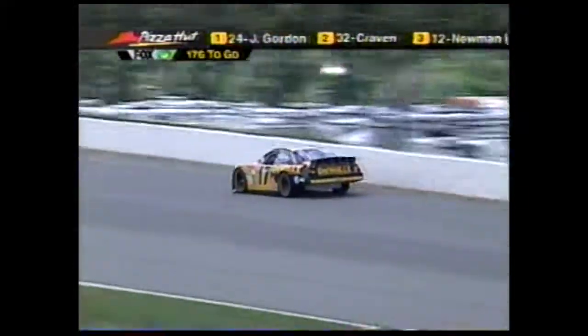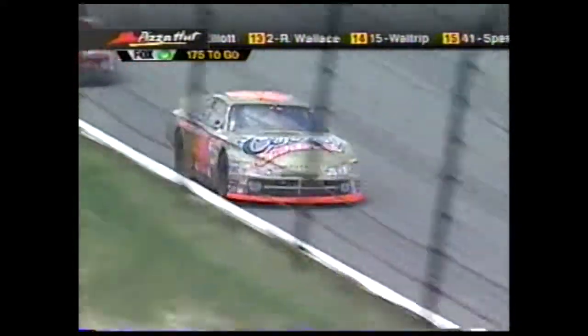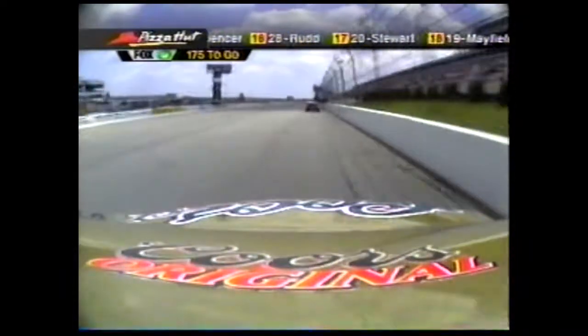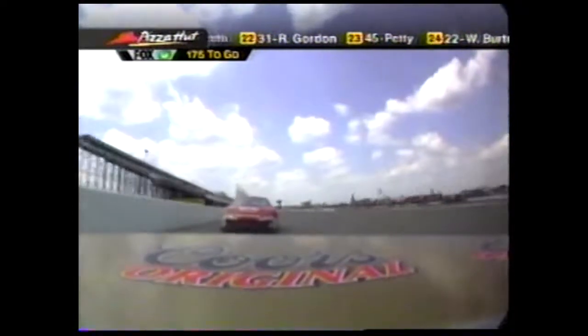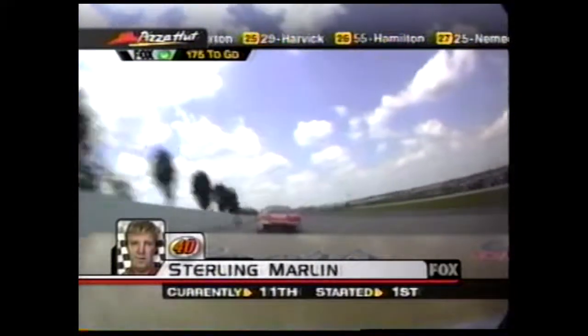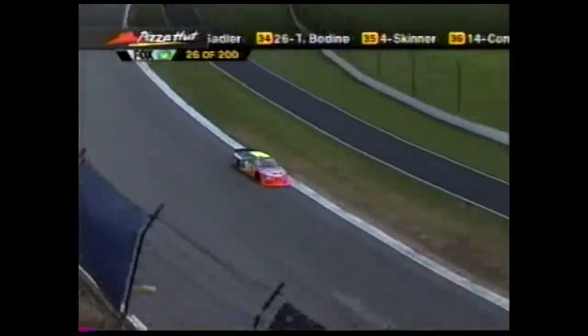Kenseth leading Dale Jarrett, who passed Sterling Marlin a lap ago. So Jarrett now on the move forward, 13 seconds behind the leader, running in 10th place. He started 13th. Marlin, the point leader, continues to drift back a bit. He has fallen to 11th, fallen in fact into the clutches of Bill Elliott, whose Dodge looms in Sterling's rearview mirror. Jeff Gordon now maintaining about 0.7 of a second on Ricky Craven. 26 laps complete. Pit stops coming in the next 10 or a dozen laps here at the 2.5-mile Pocono Raceway. You're watching NASCAR on Fox.